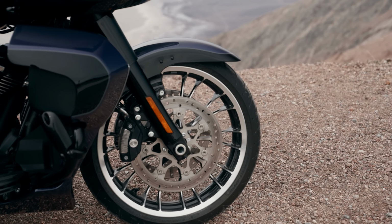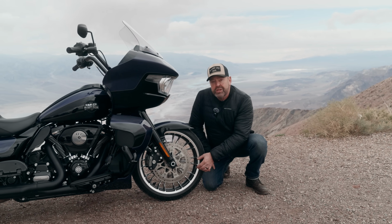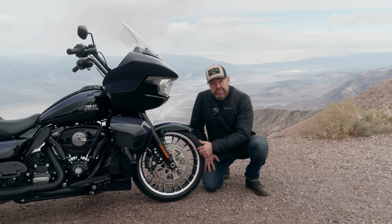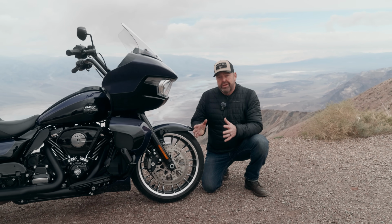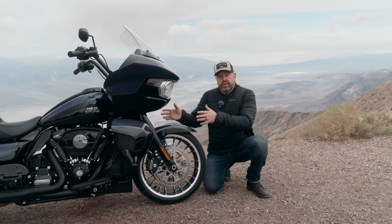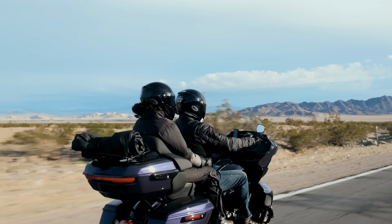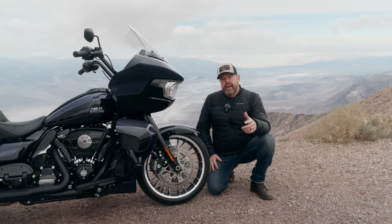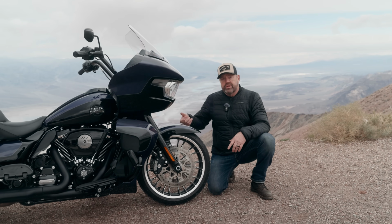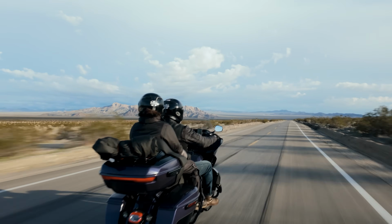So let's talk wheels. As you can see, this is an all new cast wheel. It's got 10 spokes, but the magic is it splits into 20. It's got a really cool look for it. Great new adjusted and tuned front end along with the rear. So for long rides and comfortability, the suspension is really dialed in. On the fly, the rear suspension has adjustability as well. You can adjust the dial in the back, whether you've got a passenger, carrying luggage, or you're just solo.